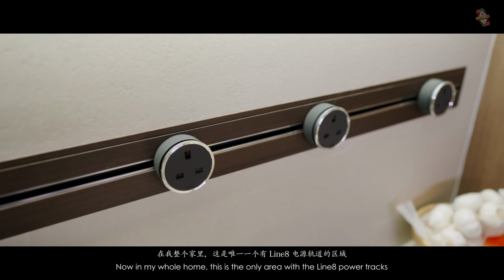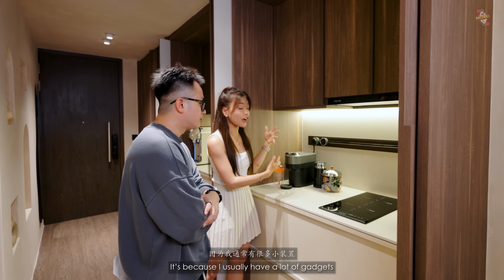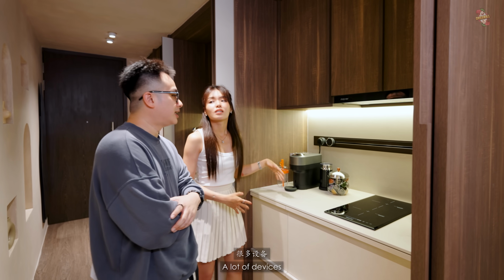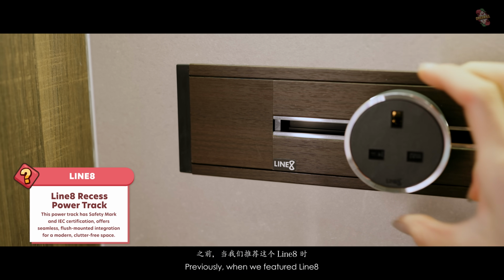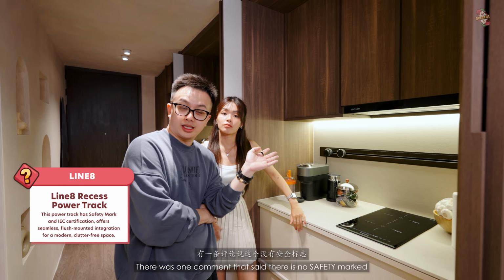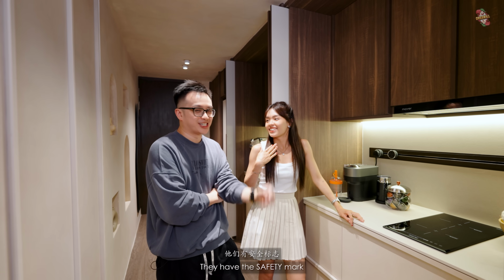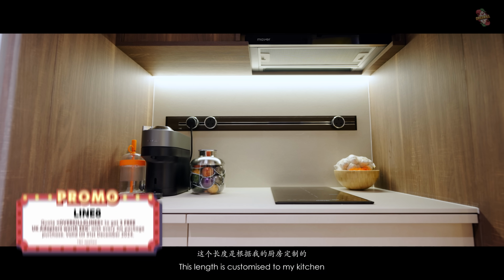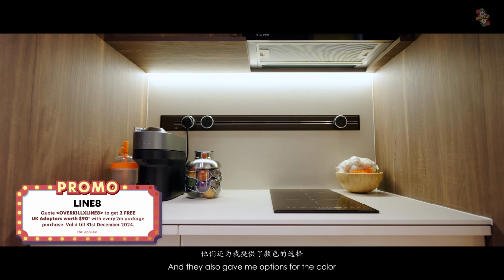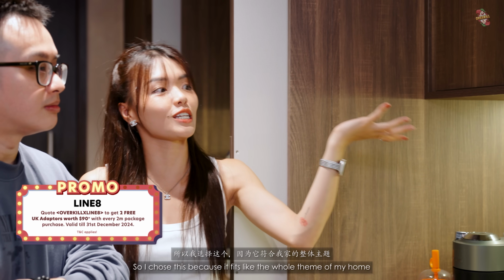So moving on to here, you can see here, I actually installed Line 8 power tracks. Now in my whole home, this is the only area with the Line 8 power tracks. And why do I want them here is because I usually have a lot of gadgets. A lot of devices lah. I really like it because I can put it anywhere. Previously when we featured this Line 8, got one comment, say that this is not safety mark. They actually have safety mark. How about your safety mark? So do your research properly. Really got safety mark, right? And you know this length is customized to my kitchen. And they also gave me options for the color. So I chose this because it fits the whole theme of my home.